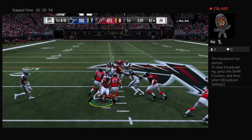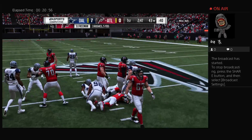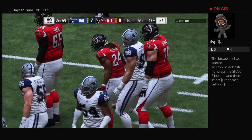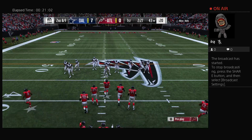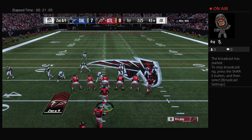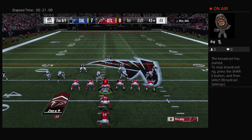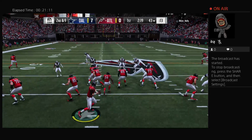Ryan going to give to Freeman on the draw. And not much there at all. Maybe a yard up to the 43. They tried a quick hitter inside, but that one was swallowed up because what they're hoping, those big defensive linemen will take the bait and move laterally and open up a crease that they can run through. Didn't happen on that play.